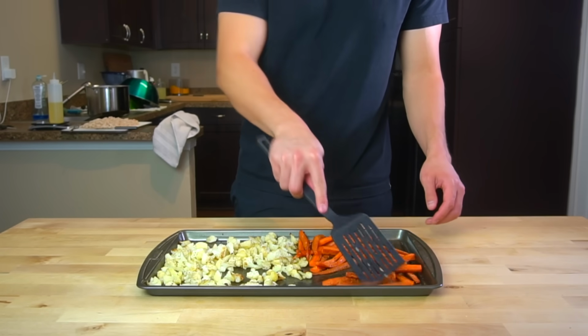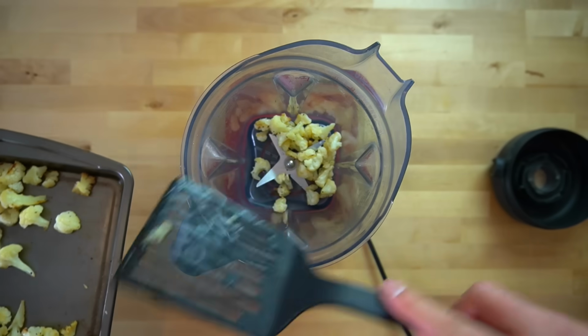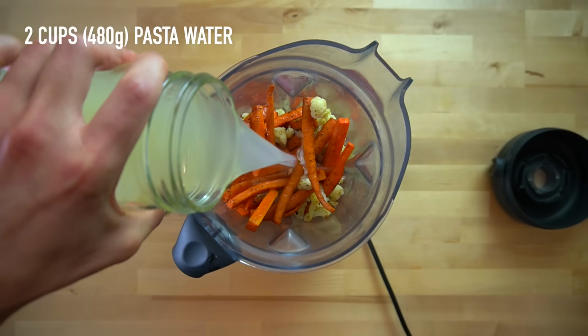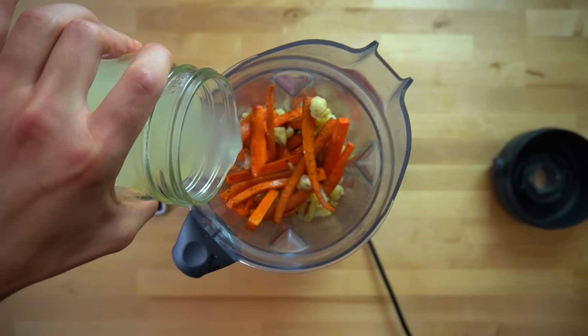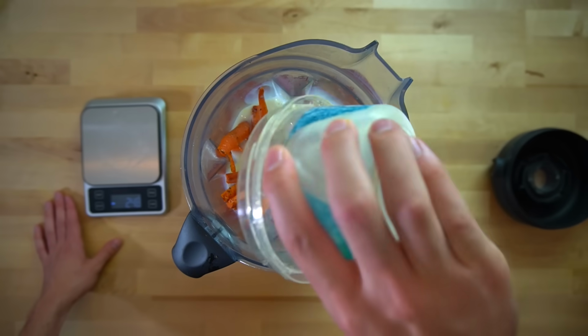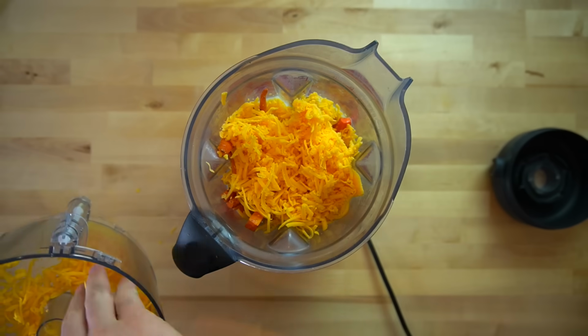You should make it your own. Whenever the vegetables have finished, you can make the cheese sauce. Get out a blender and add all of your carrots and cauliflower while they are still hot. Then pour in 2 cups or 480 grams of pasta water, as well as 1.5 cups or 360 grams of 2% milk. Lastly, add in about 4/5 of the shredded cheese. The remainder of the cheese will be used to sprinkle over the top before it goes in the oven.